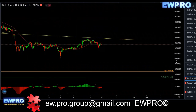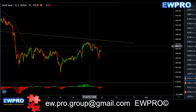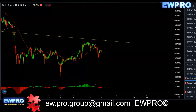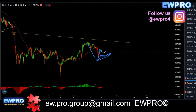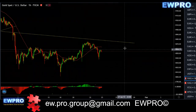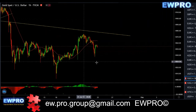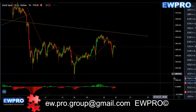On the H1, it's just one wave up. Would have been nice if it gave this and then a bear flag in here. It's given a sharp move up for more of a bullish flag, so you may get a little buy setup. I'm really not interested in the buy. It's too high. And we're in that weekly large correction, so you know, it's going to be choppy.